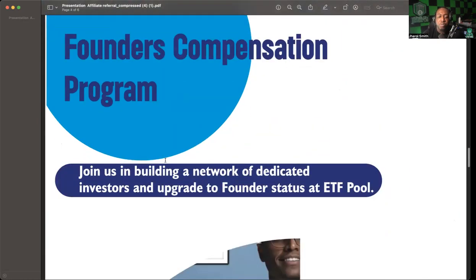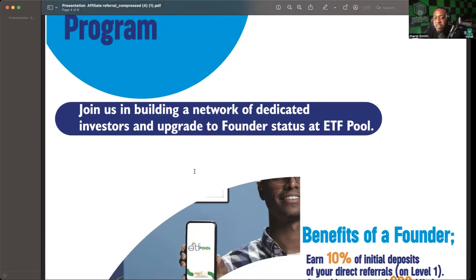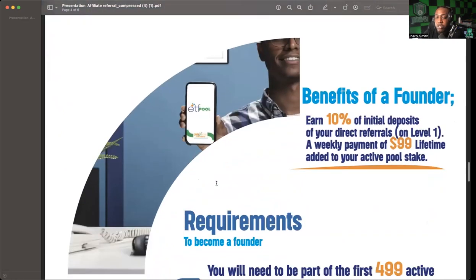Founders compensation program. Here's where we get to talking about why it's important to move fast, for those of you that decide to take this step to be in the founders compensation program. It says, join us in building a network of dedicated investors and upgrade to founder status at ETF Pool. This is something you earn, right? This is not just something you get because you got in first. It looks like this is something that you earn. So let's talk about it.